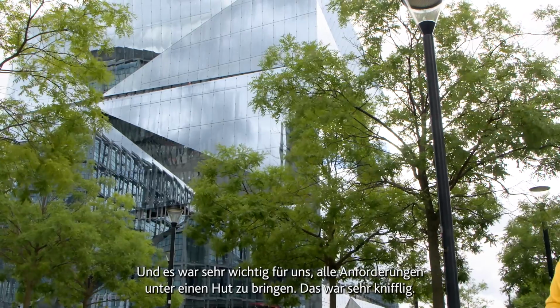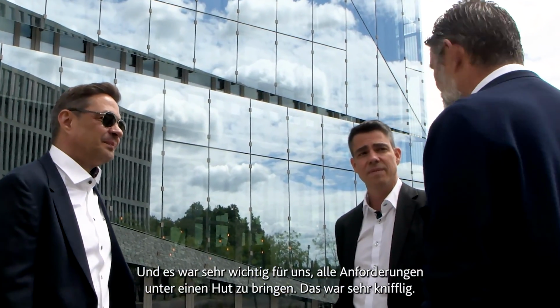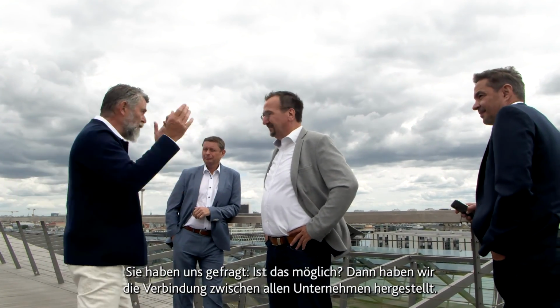We from Dresden Sommer developed the whole concept and the facade, and it was very important for us to bring all the requirements under one belt, and it was very tricky. We had a lot of conversations with the company Dresden Sommer, who came up with the idea actually to further improve the efficiency of the building, and they asked us, is that possible? And then we indeed made the connection between all the companies. This solution, what is installed here, is really tailor-made. That means we had to put all our brains together.